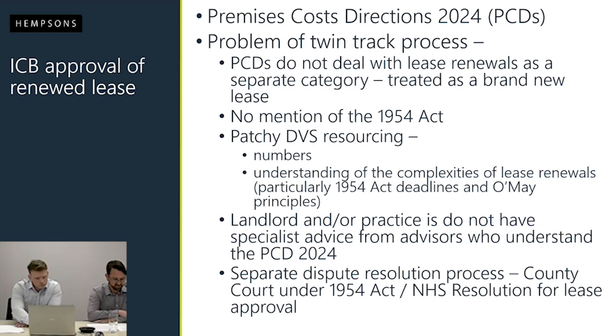We sometimes see value for money reports that advise that the ICB wants or should seek certain changes to the terms of the lease, without, I think, understanding that the ability to make those changes is very much limited by the OMA principles that Miles mentioned earlier.